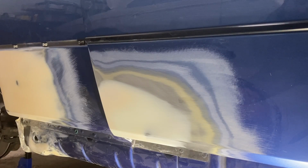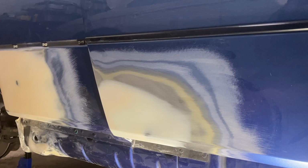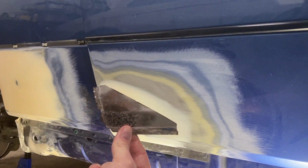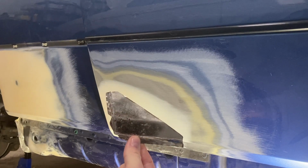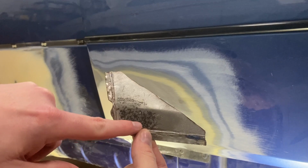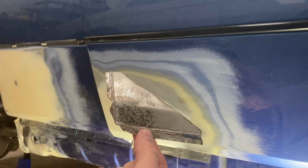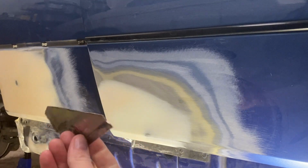Here's the outer skin of the driver's door, and we can see the filler here where the repair has been done. This is the same piece of metal that I just showed you from the inside, but it's the outer side of it, and we can see, if I bring it a bit closer, the pitting that was behind the paint and coming through from the rust on the inside.